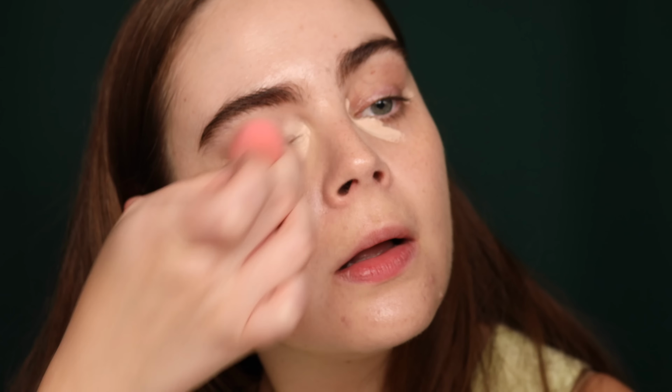So you can see there, that looks good to me. I don't need to really blend that too much more. And then just taking the excess over the eye just to conceal any veins. And there you go. That is the under eye with the Kosas. And you can see it has a bit of light reflection. And actually something that I'm noticing is the Kosas has so much coverage. I feel like the Hourglass is almost too light coverage to pair with a concealer of this coverage.